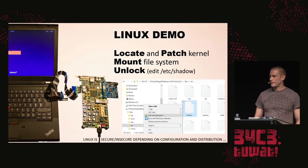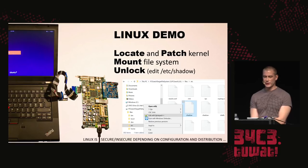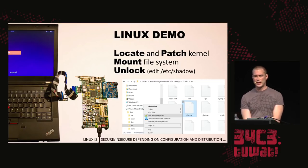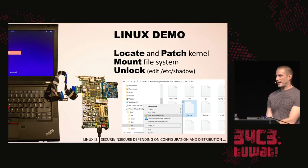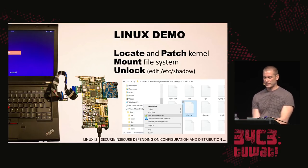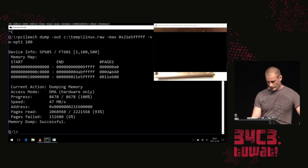So let's jump into some more advanced DMA attacking. Let's do a demo on a vulnerable vanilla Linux system. Let's locate and patch into the Linux kernel. Since Linux kernel version 4.8, I believe, the kernel is fully randomized in physical memory address space, which means that it's very likely that it will end up above the 4 gig limit. And here, the FPGA hardware really shines compared to the older attack hardware that I used. So let's try to find the Linux kernel and patch into it. Let's mount the file system and unlock the computer.